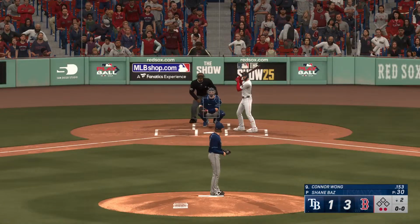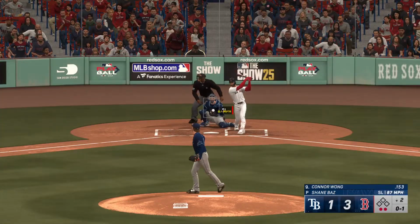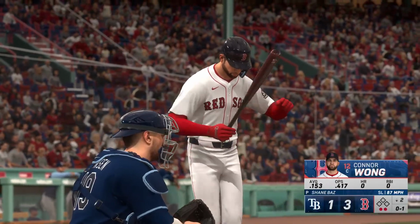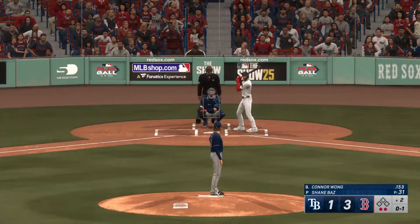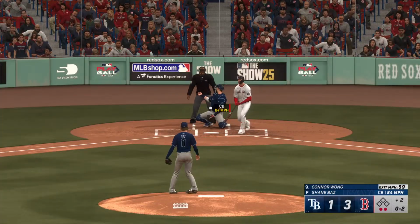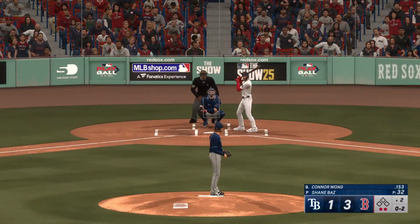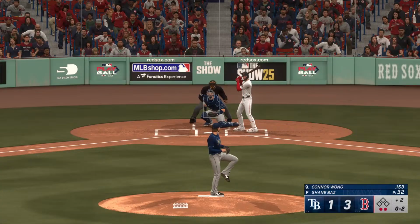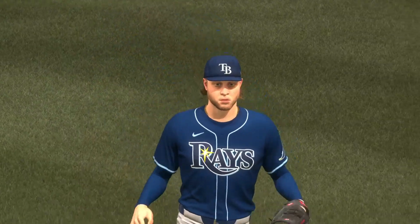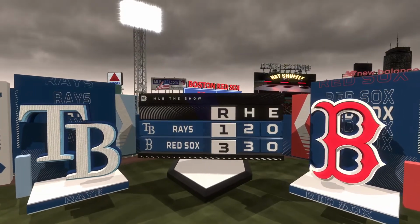Connor Wong up next for the Red Sox. Slider right there. 0-1. Next offering is fouled back. Oh, 0-2 now. Swing and a miss. Struck him out. And good work there as he gets a 1-2-3. No runs, no hits, no errors. We played 2 full. It's the Red Sox 3, the Rays 1.